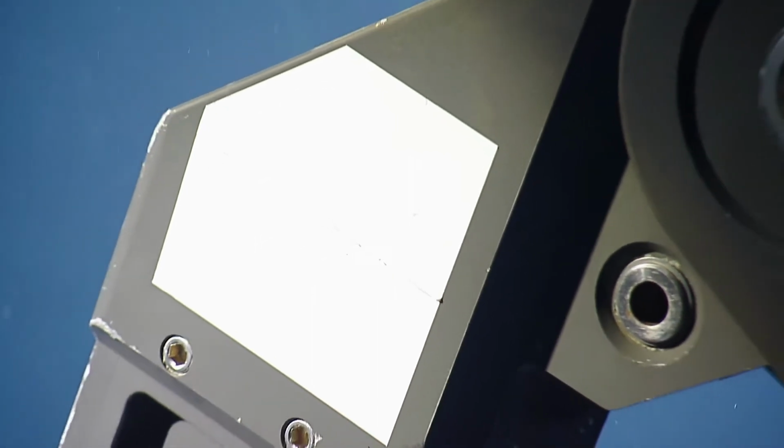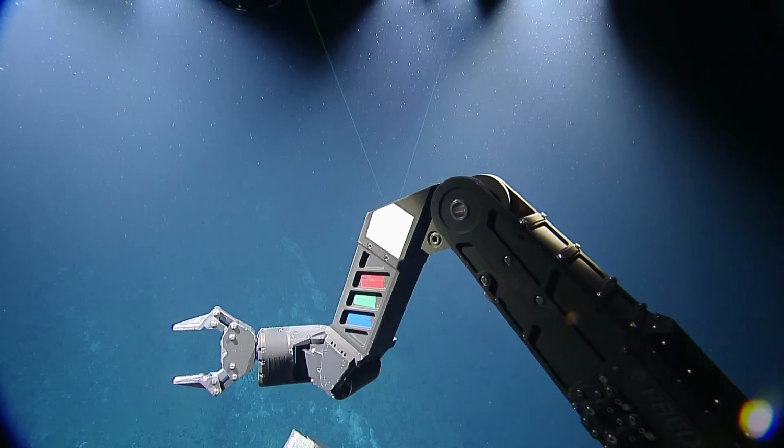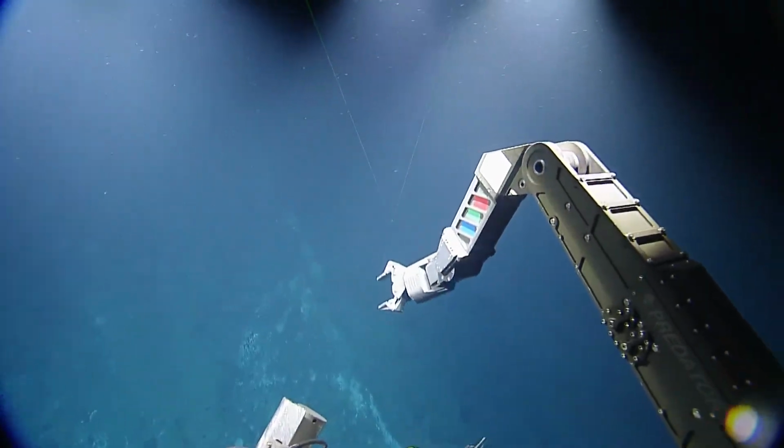Okay. Zooming out now. Roger. Right. Full zoom. Full wide, I mean.